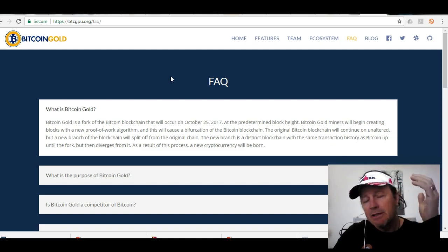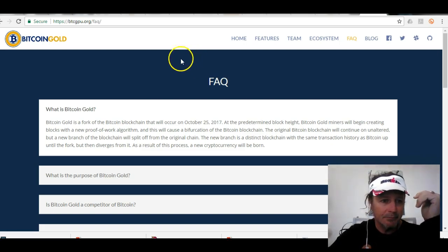I will do another video on the Exodus wallet. If you haven't yet downloaded it, I'll just take you through it quickly. Because I have a Trezor, I haven't really used it, but I have done the download now so that I can actually show you guys how to do it.